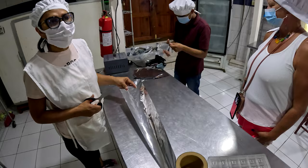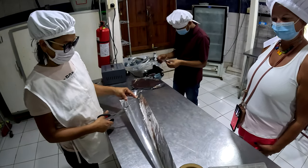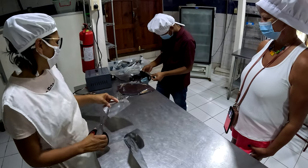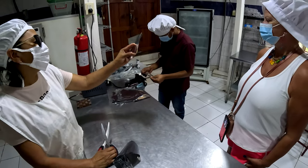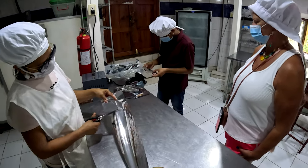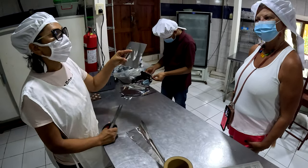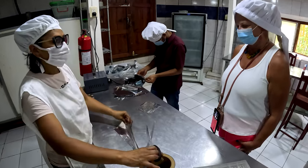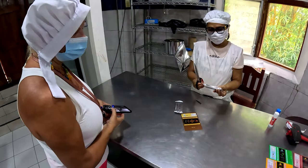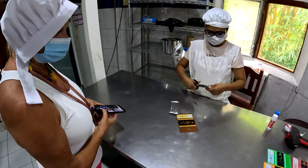Para que la polypropylene metallic. It's all by hand, too. Este es el de 20 gramos. It's a 20 grams chocolate. And 40 grams. Wow. It's like a Nicaraguan version of Willy Wonka and the Chocolate Factory, right?